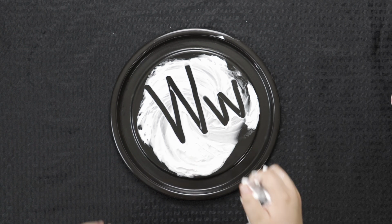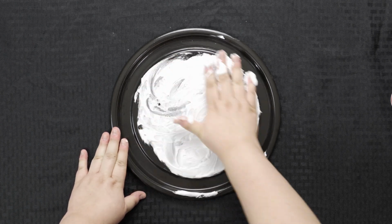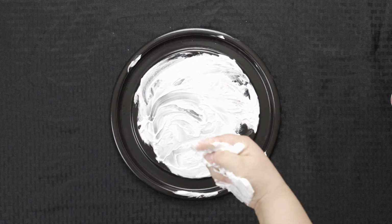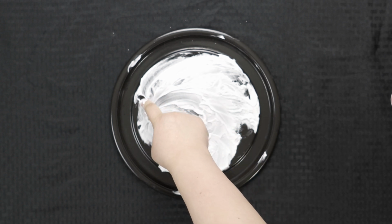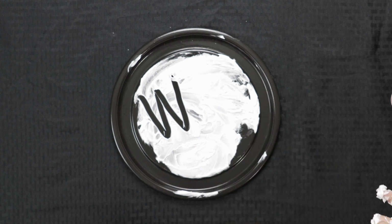Let's do it again. Yeah, mess it up. Let's do it again. This is my favorite part because practice makes perfect, doesn't it? All right, get your finger ready. Clear off some of that shaving cream so you can do it. Ready? Here's our uppercase W. Down, up, down, up. There's my uppercase W.